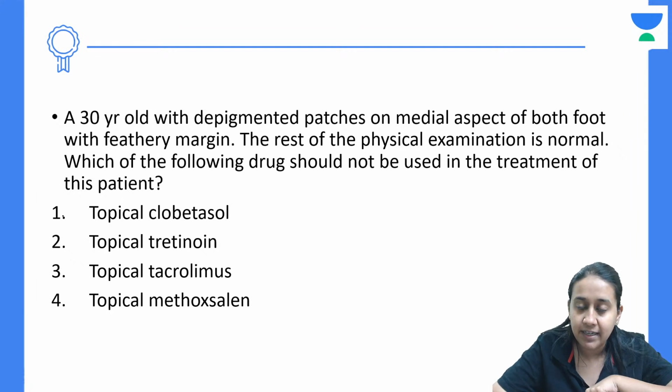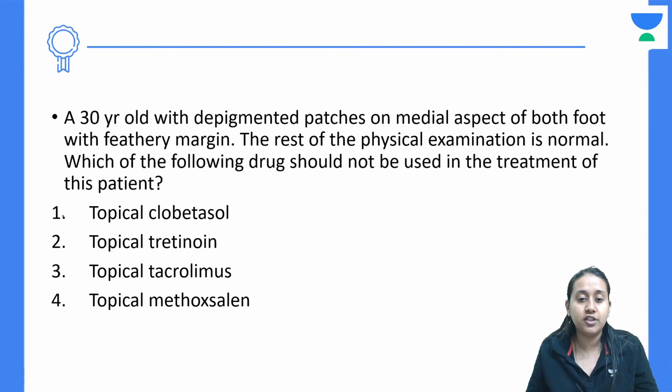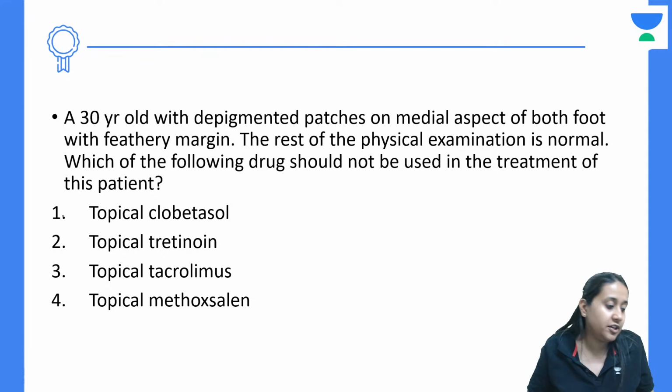A 30-year-old patient with a depigmented patch on the medial aspect of both feet with feathery margin. The rest of the physical examination is normal. Which of the following drugs should not be used in the treatment of this patient?